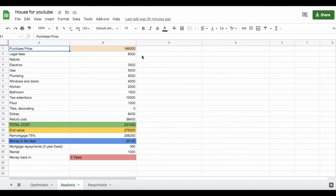Realistically, I think this house might get sold for £185,000. If that happens, the refurb cost doesn't change, so the refurb cost is still the same, £38.4 thousand pounds, but because the purchase price has changed, the total cost will be £231,400, which means the end value is the same and the mortgage that you take is the same.